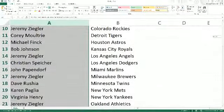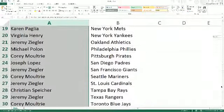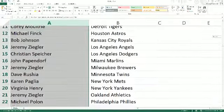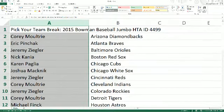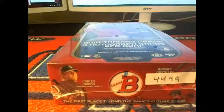Trinity, Juan, what's happening, man? We got a two boxer of Leaf Trinity up. We have a two boxer of Leaf Trinity listed. All right, here we go. Good luck.